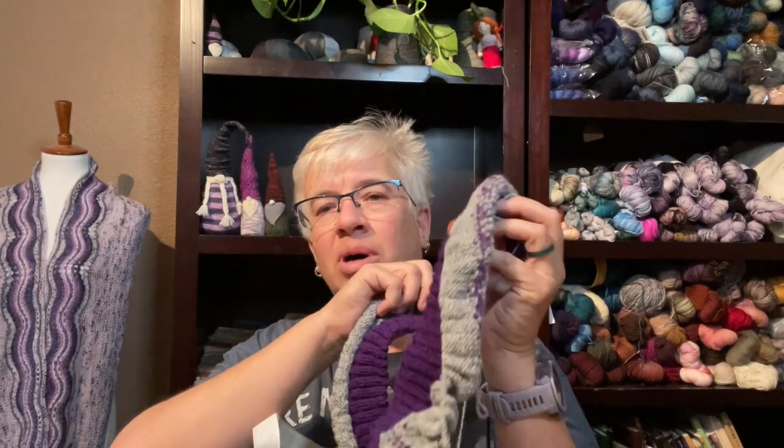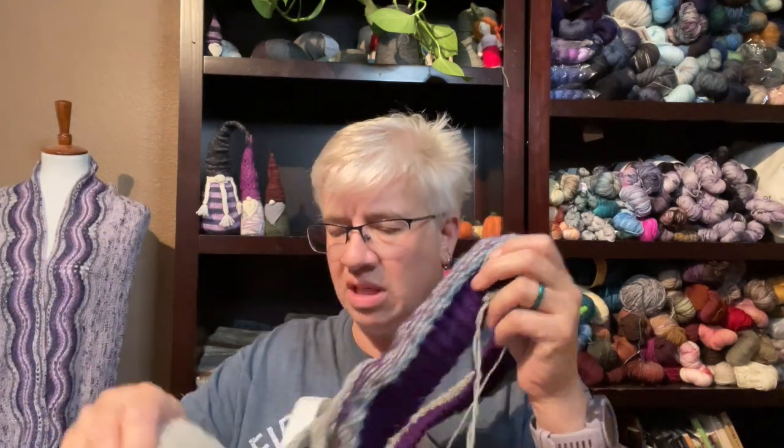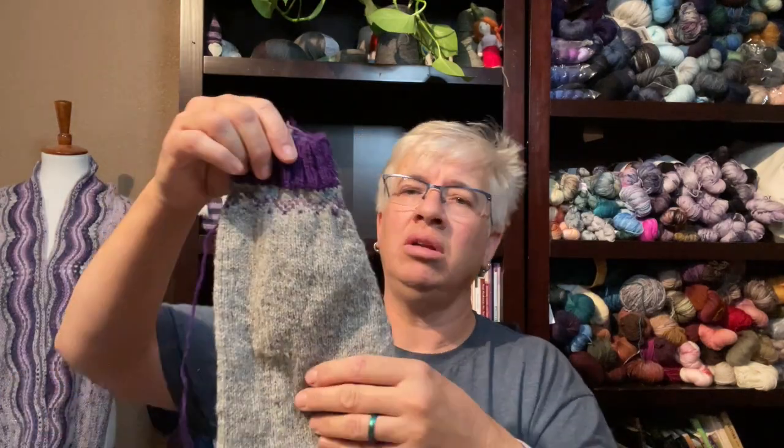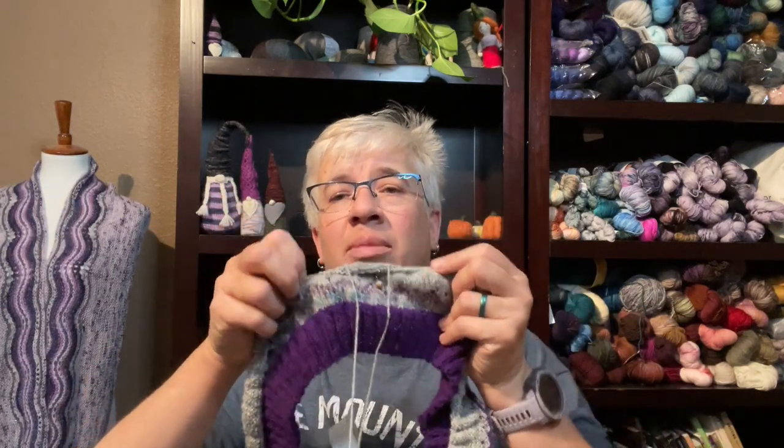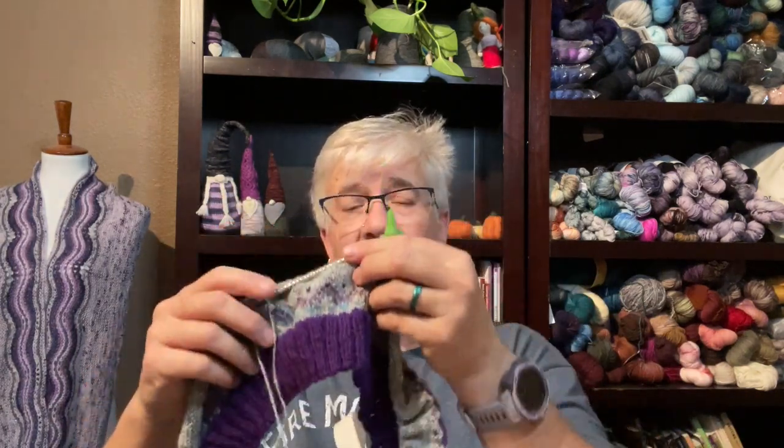So I'm starting on the bottom of that, but let me show you one of the sleeves so you can kind of get a sense of the pattern. So this is really pretty. These are the colors that I chose. And there's a sleeve. So I've done both sleeves, and I've just started going round and round on the bottom up. So that's just going to be a lot of round and rounding. Okay, so that's that sweater.